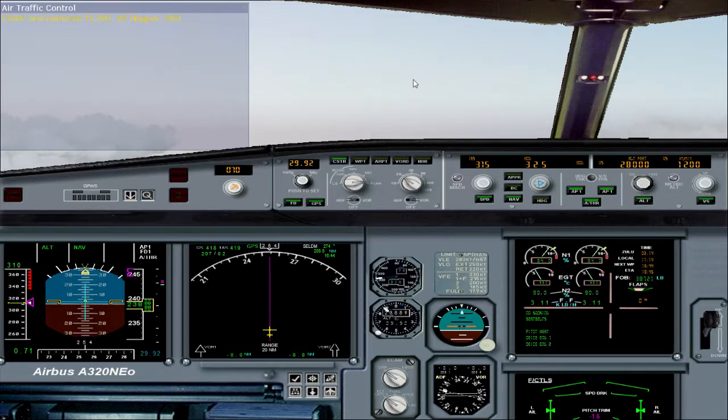7401, climb and maintain flight level 280. So that basically puts us on our final climb, going from 24,000 feet up to 28,000 feet. We'll be cruising at 28,000 feet for the duration of the flight.